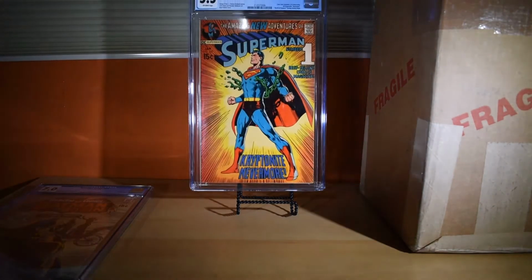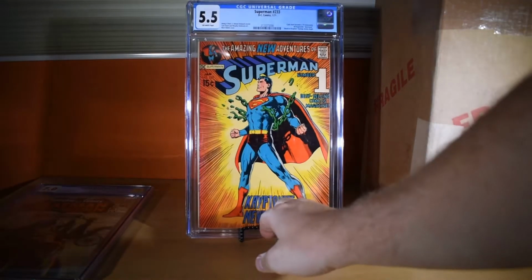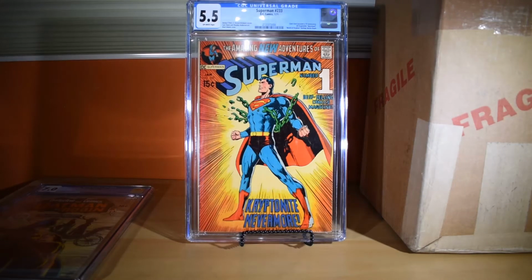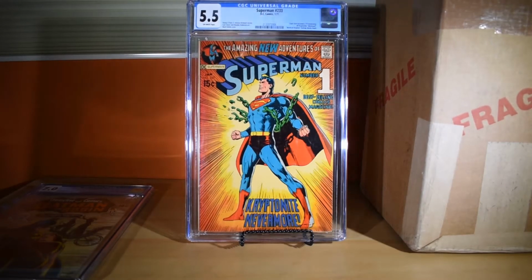Alright. This one here, Superman number 233, the famous Kryptonite Nevermore Neal Adams cover. Clark Kent becomes a TV newscaster, all Kryptonite destroyed, and the World of Krypton backup stories begin. I just love this cover. I knew it was pretty beat up when I sent it in. I'm actually pretty stoked to get a 5.5 out of this, considering the condition it was in when I bought it.